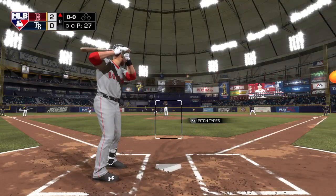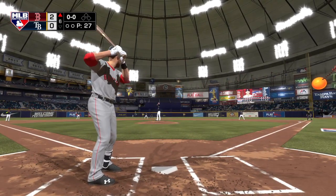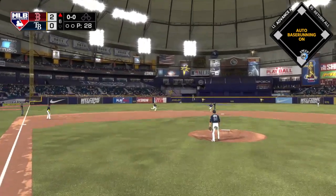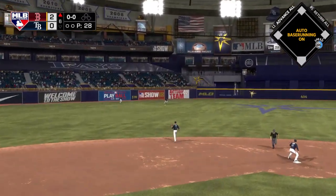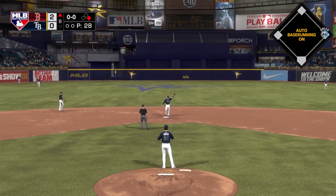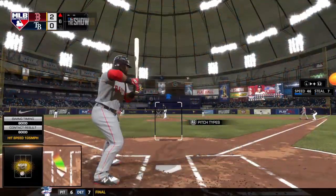Here's J.D. Martinez. He's 0 for 1 thus far. Infield in the overshift here. Now the pitch. Hit sharply on the ground. And that's through for a hit. He wasn't letting that one go. Jumped on the first pitch right there and drove it into the outfield for a base hit.